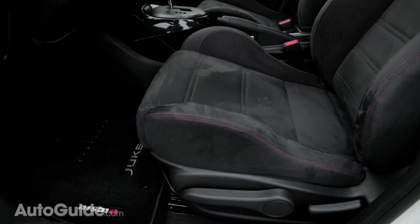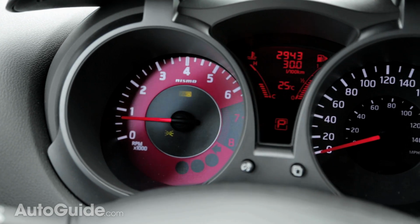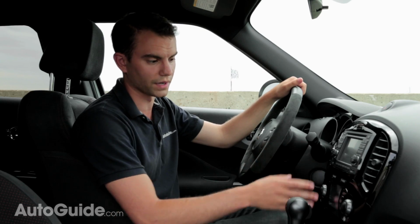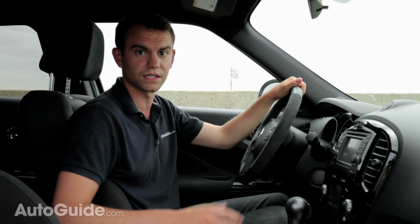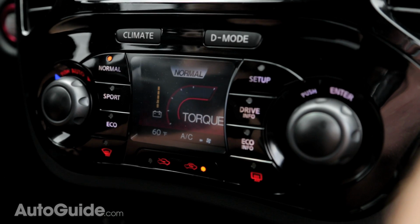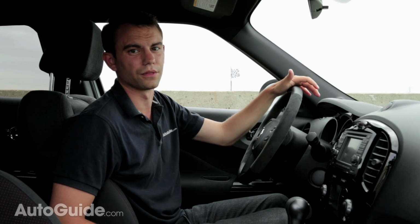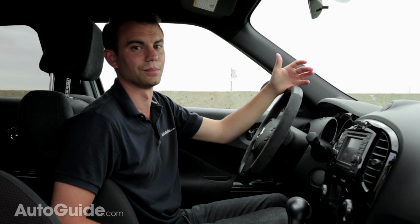You also get a Nismo branded tach, and I gotta say, the cabin is very straightforward and easy to use. Drive mode buttons and climate control are all easily accessible, and you get this cool torque monitor right there in the middle. Not only that, but if I had to level one other complaint at this car, it's that every area where there's a hard plastic just leaves it feeling a little bit cheap.